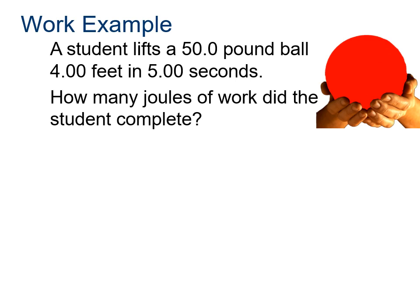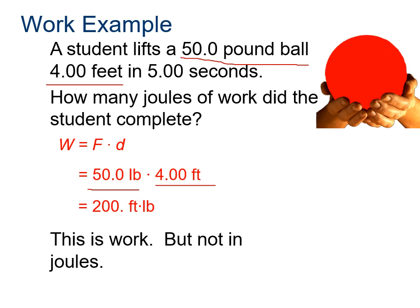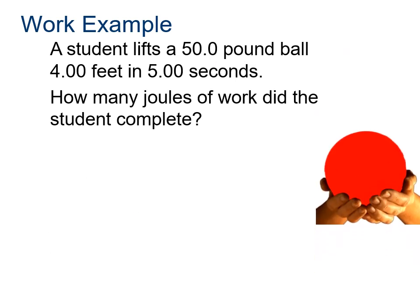Here's an example. A student is lifting a 50-pound ball 4 feet. How many joules of work were done? Again, work is force times distance. So the force is 50 pounds, and the distance is 4 feet, so it's 200 foot-pounds. This is work, but this is not joules.